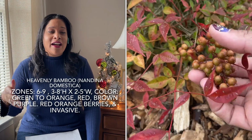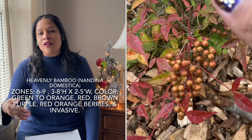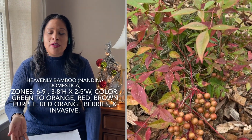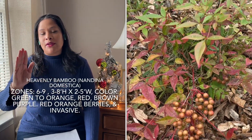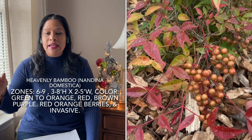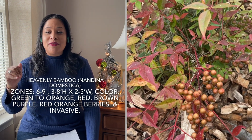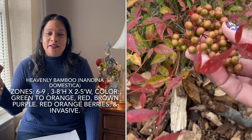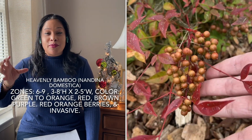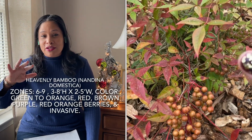I try to not have in here stuff that could be very invasive, so you just have to keep an eye on it, cut it back whenever it's grown to the maximum that it should grow, or to the shape that you want. But I'm going to be using it as a screening for the electrical boxes that we have next to the house, just giving it a shape like a square box. And during the winter, it keeps a color that changes from red, almost fire, to brownish color, even to purple, depending on how the sun is touching it.